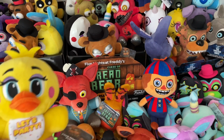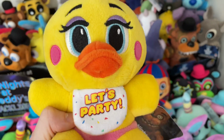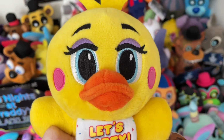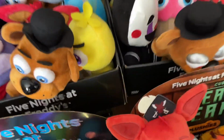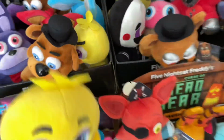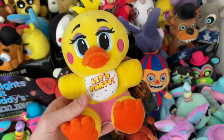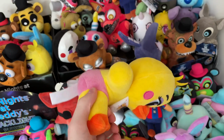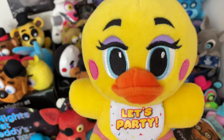Up at number 5, we have Toy Chica. Now, this plushie is quite stylized, but it definitely couldn't have been done any better. Looks amazing, and certainly way better than the Wave 1 Chica plushie. This plushie is just great all around. It's very, very vibrant, and despite the fact that it is stylized, it's still very, very accurate to the in-game Toy Chica.